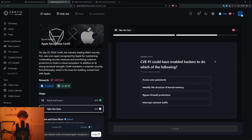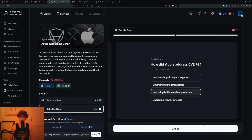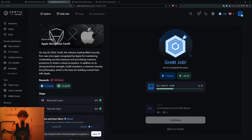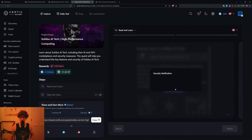CVE could have enabled hackers to do which of the following? I actually forgot. I think that might be no. Okay, identify the structure of kernel memory. How did Apple address CVE number 2? Improving buffer overflow protection. I did read that one. Great job.